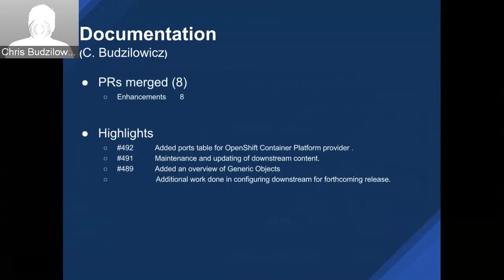Hi, on documentation, we have had a rather light sprint due to vacation and some training, but we have had 8 PRs merged, all of which were enhancements. Highlights among them: we've added a ports table for OpenShift container platform providers. There's been some maintenance and updating of the downstream content. We've added an overview of generic objects, and some additional work was done in configuring the downstream for a forthcoming release. That's all. Next slide, please.